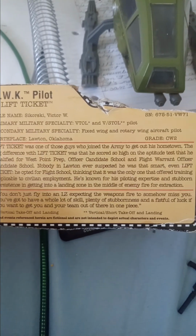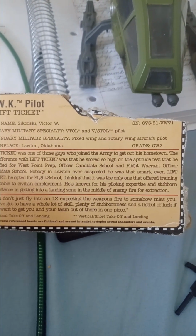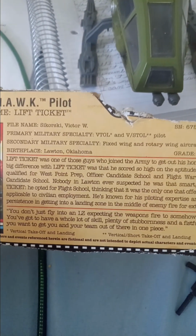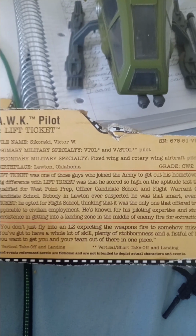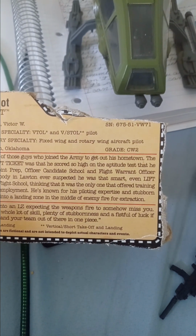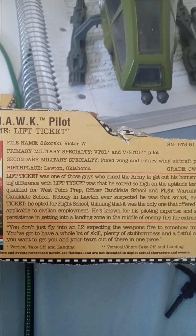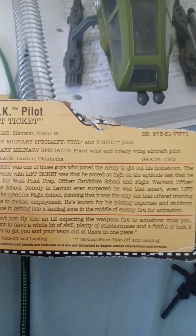Lift Ticket was one of those guys who joined the Army to get out of his hometown. The big difference with Lift Ticket was that he scored so high on the aptitude test that he qualified for West Point Prep, Officer Candidate School, and Flight Warrant Officer Cadet School. Nobody in Lawton ever suspected he was that smart, even Lift Ticket. He opted for flight school, thinking that it was the only one that offered training applicable to civilian employment. He's known for his piloting expertise, and stubborn perseverance in getting into the landing zone in the middle of enemy fire for extraction.